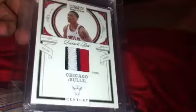And then the main card we traded for is from National Treasures. I ended up trading my LeBron away, but I'm fine. It's numbered 3 of 25. And it's a pretty nice Derrick Rose patch for my PC.